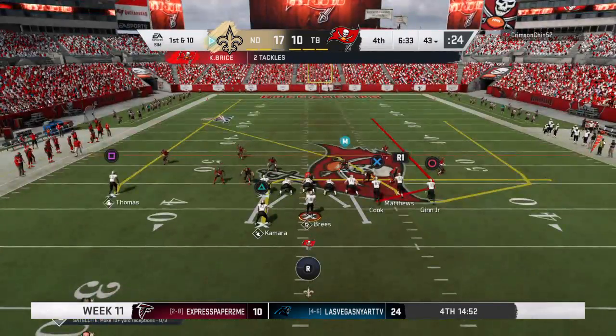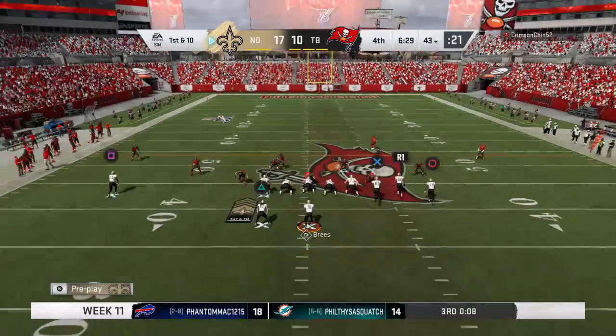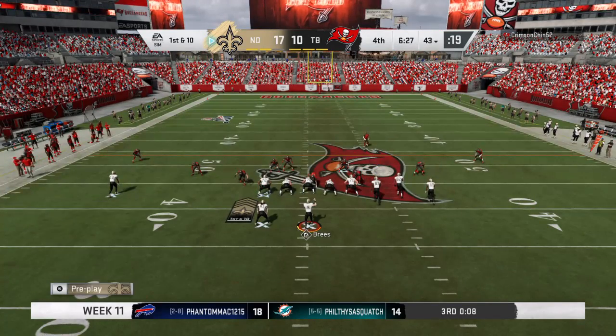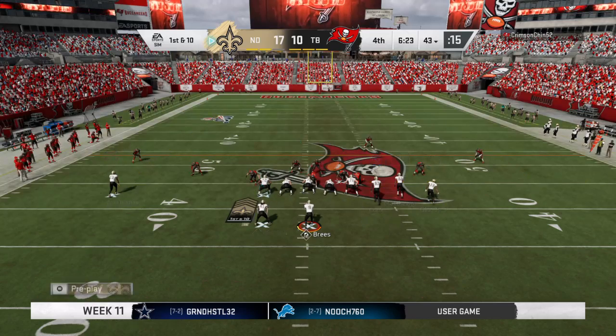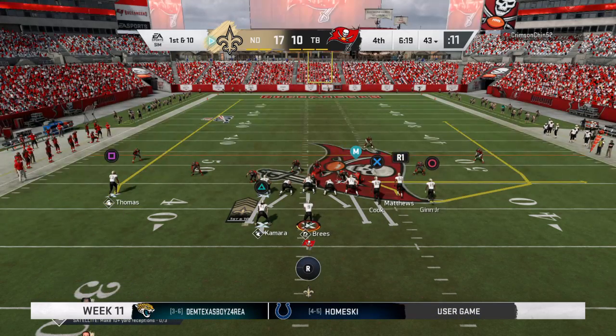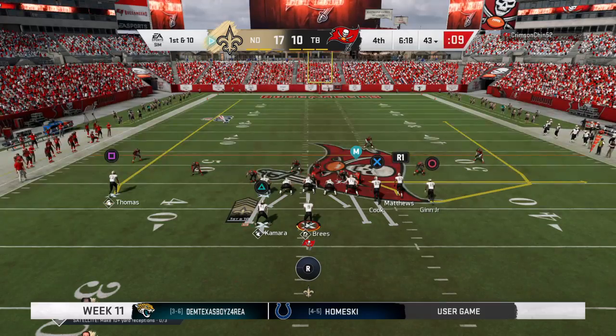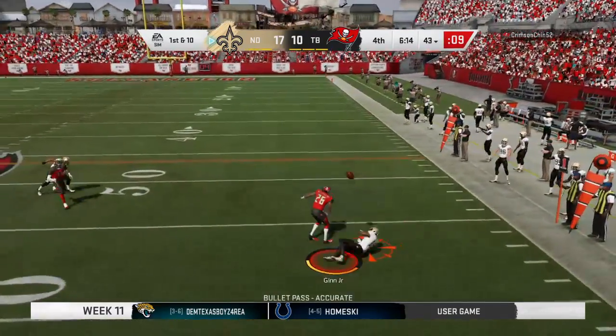Ready. Ladies. Let's break it down, fellas. Break it down. 13. Watch the shot. Over. Check 3. Ready, touch. On first and 10, here's Breeze.